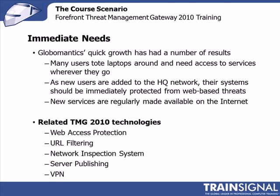So what are the immediate needs? Well, the quick growth of the company has had a number of results. Lots of users tote laptops around and need access to services wherever they go, including the aforementioned Salesforce. And because of this, as new users are added to the headquarters network, GlobalMantic wants to make sure that they're immediately protected from web-based threats. New people are being hired all the time, and IT has trouble keeping up with everything because, like most IT organizations, there's more to do than there are staff.